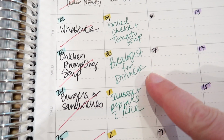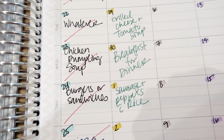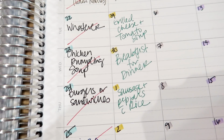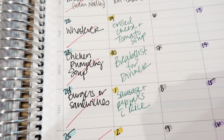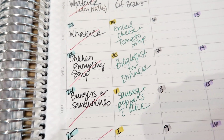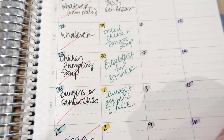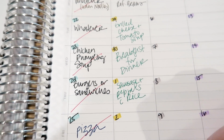On Wednesday, I want to do breakfast for dinner. There's actually a vegan biscuit recipe that I want to try that looks good. And then I told Adam I would make him some sausage gravy. I'm not sure what I'll have on that night besides biscuits. So we'll have to see. You guys have to keep watching videos until I share my week in vegan meals.